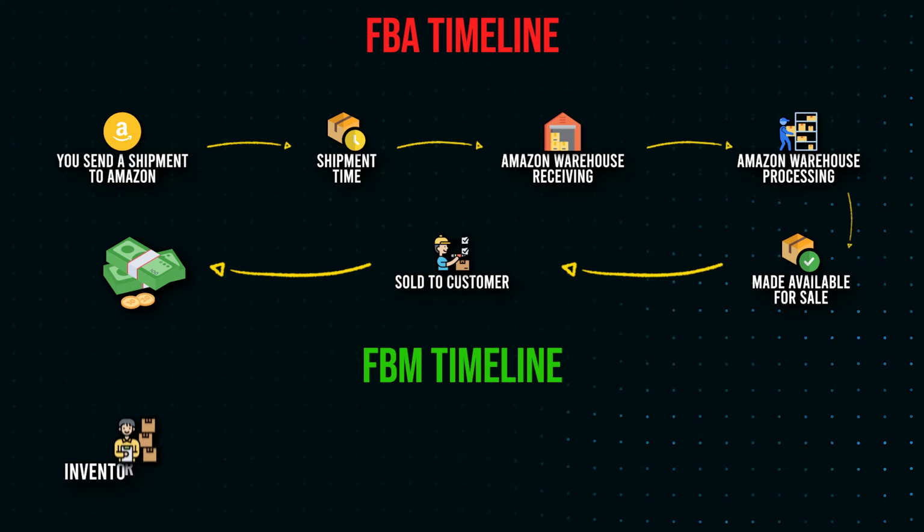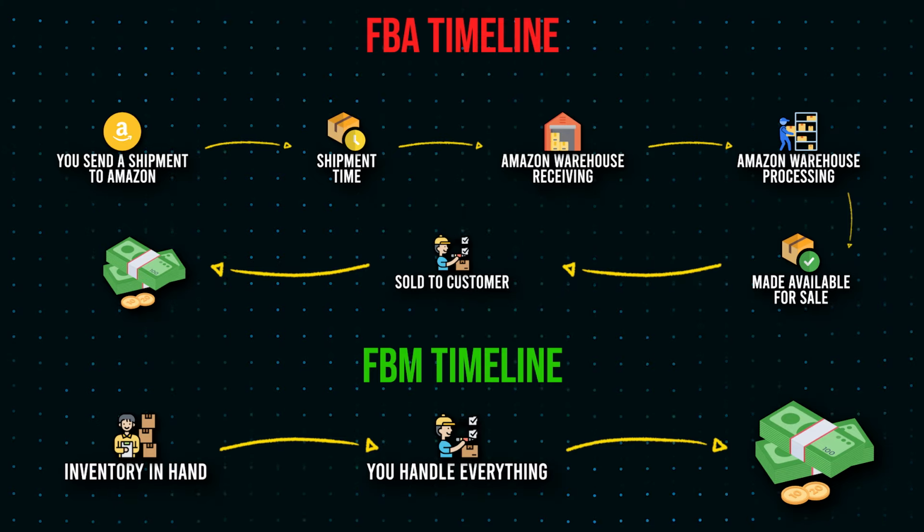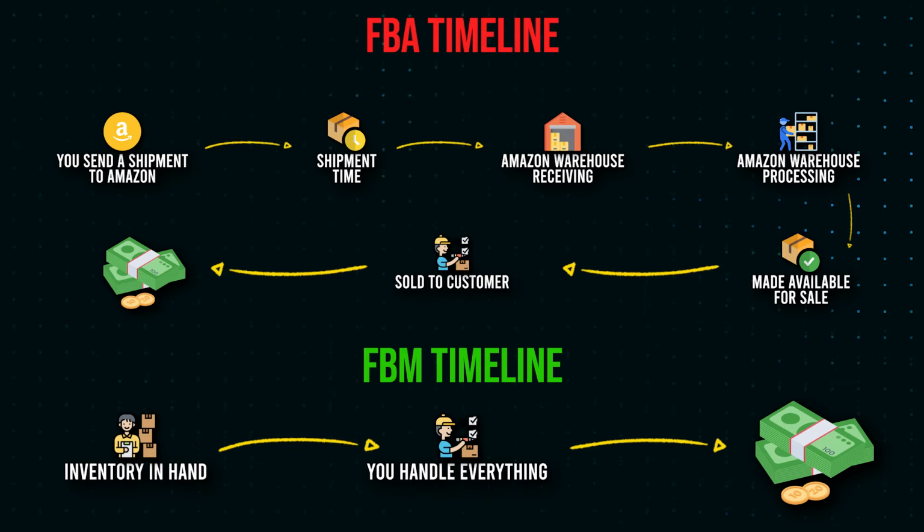Or you can do FBM, where instead of sending it off to Amazon and then fulfilling your orders, you are storing the inventory, you are fulfilling the orders, and you are handling customer service. There are pros and cons to both, and FBM definitely has its season where it's really a good idea to start diving into FBM, but you don't have to do it. But you do want to have an idea of, am I going to do FBA or am I going to do FBM for this specific product that I'm about to list?